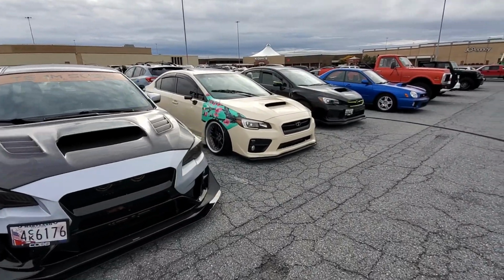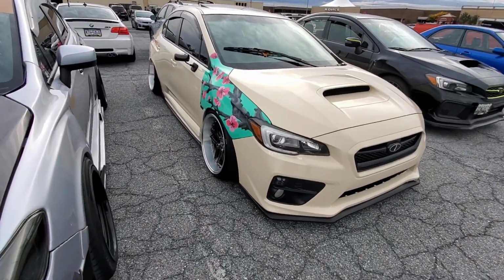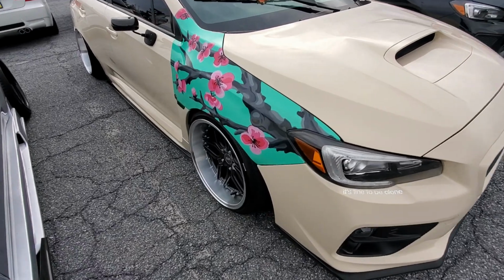Jen, you want an Outback? You want a Subi? Yeah, I like the station one. I thought I'd cheat this car.